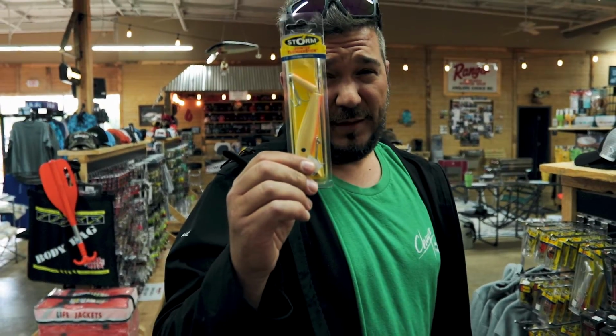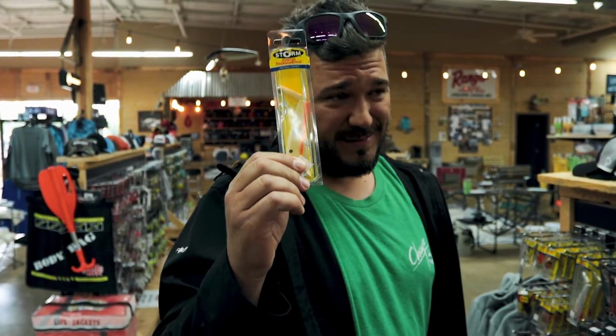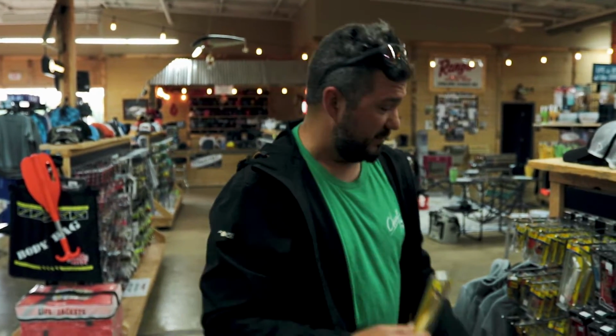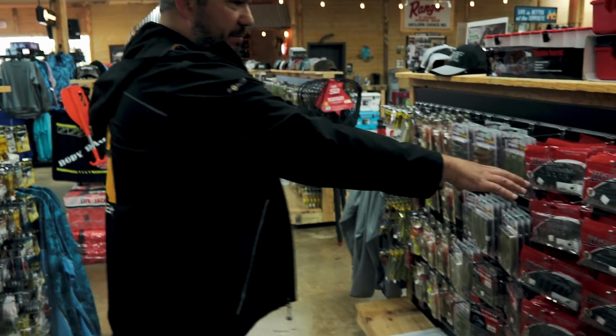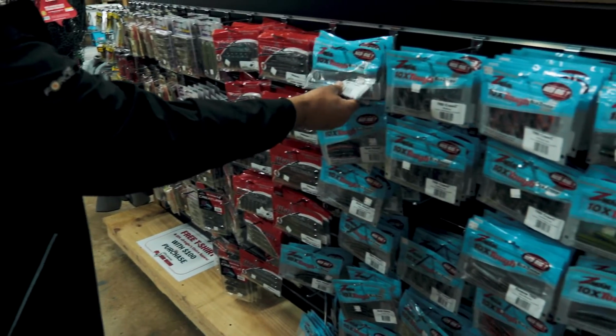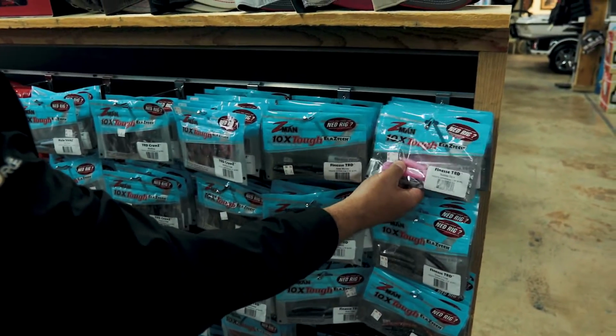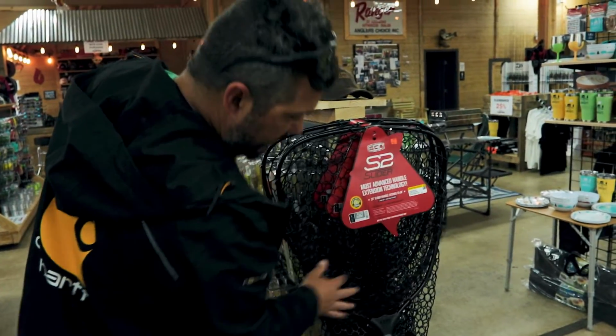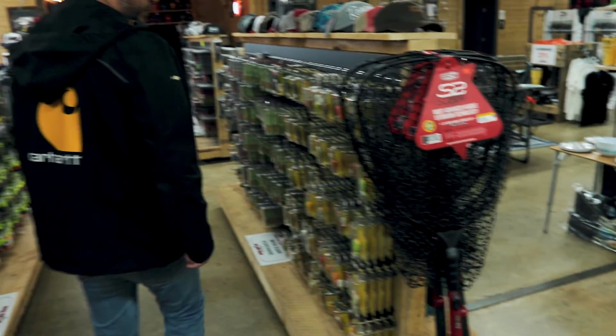It's about to get real when you have these, because it's about that time for the shad to spawn. And if you know what I'm talking about, then you know what I'm talking about. I ain't gonna say no more. Got some Mollocks, Z-Man, hula sticks. Good color right now. Maybe I shouldn't have said that. Nets here. Some good nets right here. I've actually got one of those that works really good.